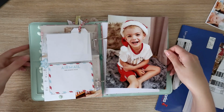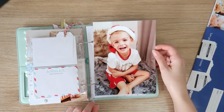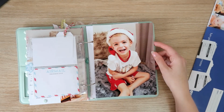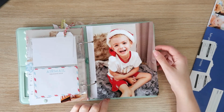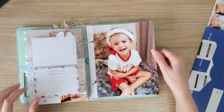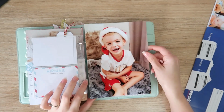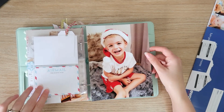Alright, so I have this one of my little man, and oh gosh, isn't he precious? He's just so precious in his Christmas pajamas with his little Christmas hat and just the most beautiful smile. Oh, I just love this little man so much. So that's going to go in there pretty much just as it is, I think. It doesn't need much more.